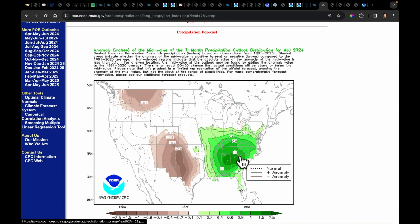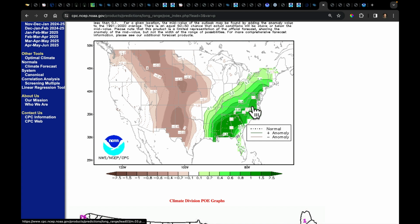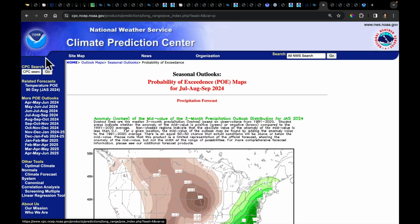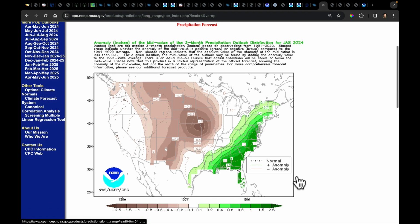Still above average on better chances of being wet. What about June, July, August? I still see it. They're following the European solution, I think, pretty carefully here, with maybe a little bit of the NMME, which has taken the dryness here in late summer. But they do not have you getting away from wet. In fact, this would be the beginning of hurricane season, and they're going after pretty overall wet conditions.